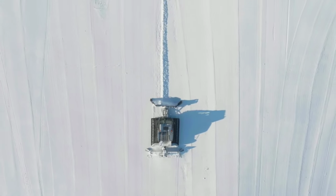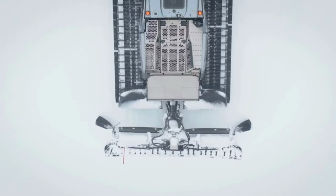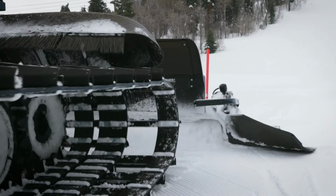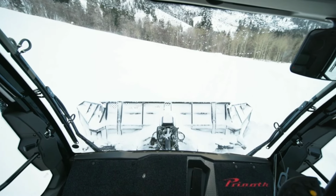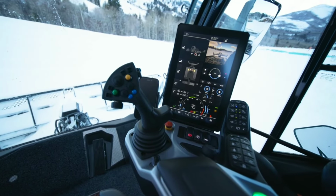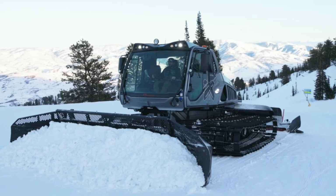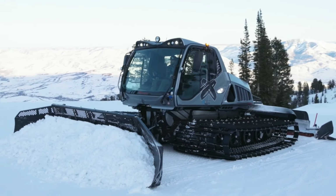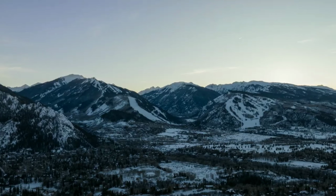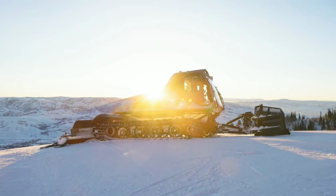The LEITWOLF H2 Motion is also a very quiet snow groomer, which makes it ideal for use in sensitive areas such as national parks and wildlife refuges. The LEITWOLF H2 Motion is a major breakthrough in the development of sustainable snow grooming technology. It is a powerful, efficient, and environmentally friendly snow groomer that is sure to make a big impact on the snow grooming industry. Here are some of the key features of the PRINOTH LEITWOLF H2 Motion.